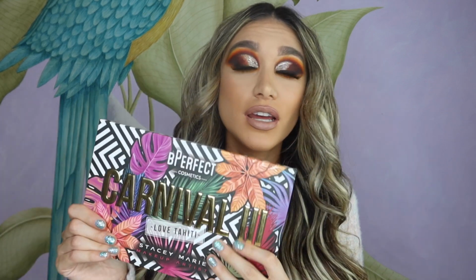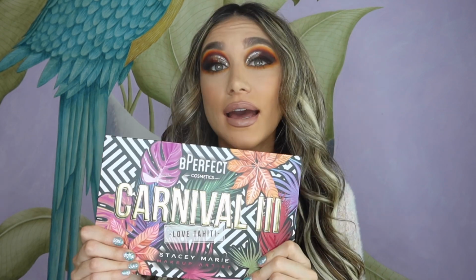From the BPerfect Carnival Pro palette, I think everyone was just expecting this one to be amazing, and it is, guys. It is amazing. I love this look I achieved literally just with one palette. Obviously, I wanted to try out as many colors as possible from this palette on one eyeshadow look, which is what I basically tried to do here.